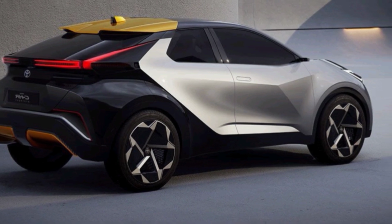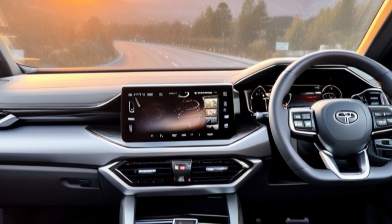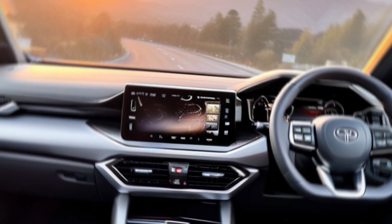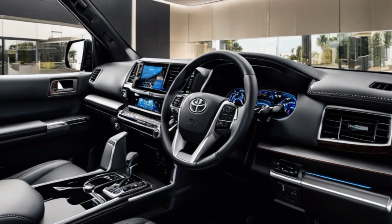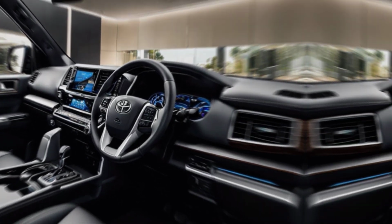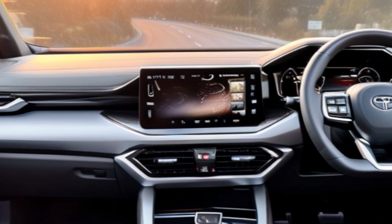Interior design and technology. Inside, the C-HR is surprisingly spacious for its size. The cabin is well designed and uses high-quality materials. The infotainment system is easy to use and comes with Apple CarPlay and Android Auto compatibility.